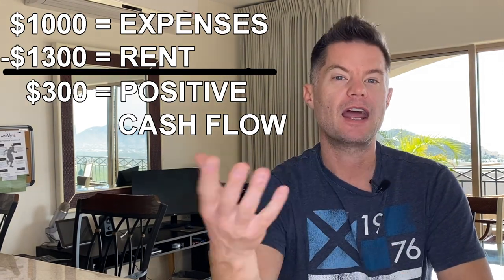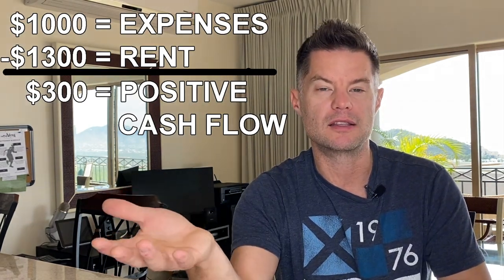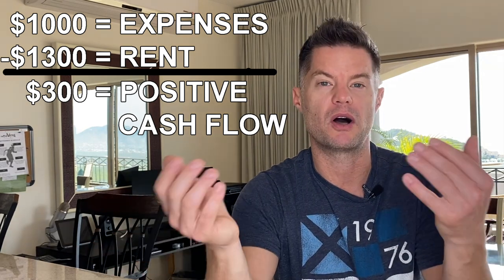For instance, if I had $1,000 of expenses, that's my mortgage, my property tax, my utilities, my insurance, my property management, my repairs and maintenance, my vacancy, and anything else that I want to include in there, whether that's tenant gifts or snow removal or landscaping costs. Those would all be my expenses. So let's say that added up to $1,000 and I had $1,300 a month coming in rent. I would have essentially $300 in positive cash flow.